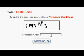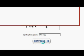You have to put in here TMT. Yours is going to be different. And if you get this wrong, don't worry. They'll give you another chance to do it. I think that's a B. I hope it is. And I just click continue. And it gives me this please wait processing deal. And they're processing my order. And of course my order is for 0.